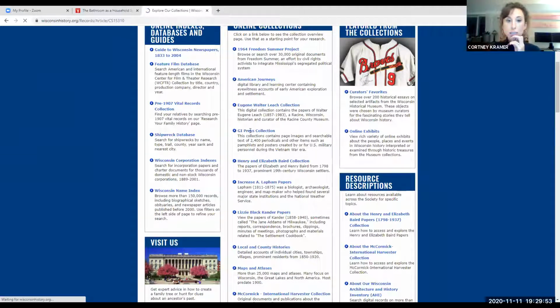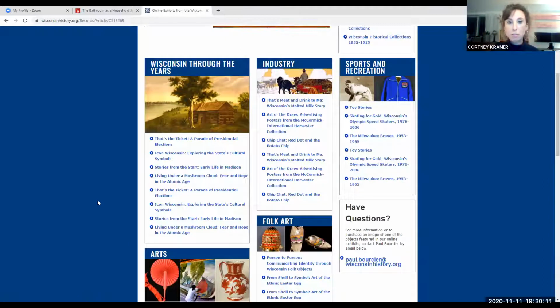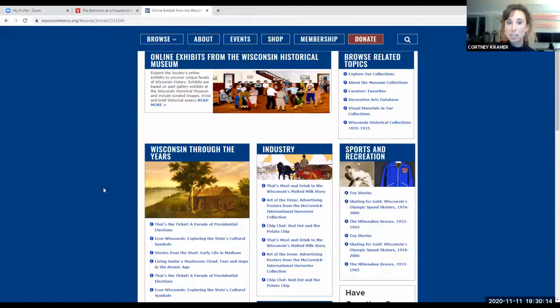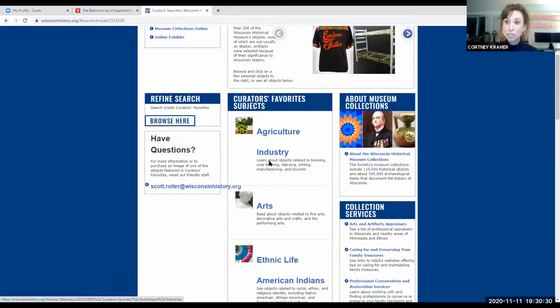Usually if you choose an object from the collections, a lot of times they'll have some text with them. That's a good starting point, and will give you keywords and whatnot to work with. They also have online exhibits that you can explore, and you can explore the museum collections. Curators' favorites are objects that they have at the museum that are also good starting points. You can search by subject matter.